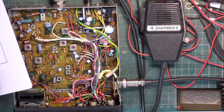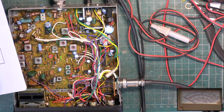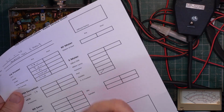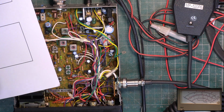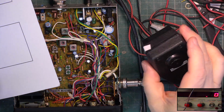Deviation for what it's worth on this test set. We'll go to the other test set in case this is lying. Just have to tune it in. Wallow. 1.8. We will have to do the VCO. I'm going to check the frequency. Test gear's only been on 10 minutes, so it won't yet be accurate, and it'll be lower than it will end up being. If I can find the camera remote, we'll go over to camera 2 and see what the frequency counter has to say.